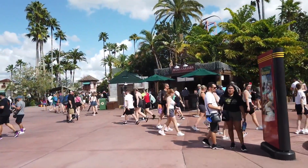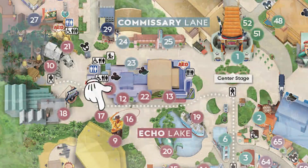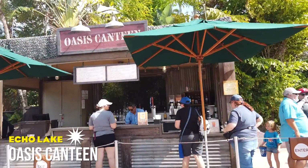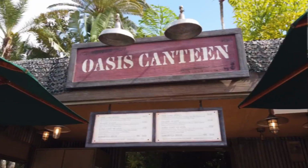Straight across from Vacation Fun is going to be the Oasis Canteen. This is a walk-up bar that actually does have a full bar here, so you can get almost anything that you would like, and they have lots of fun specialty drinks, and they do have a 50th drink if you're here before the end of March 23.